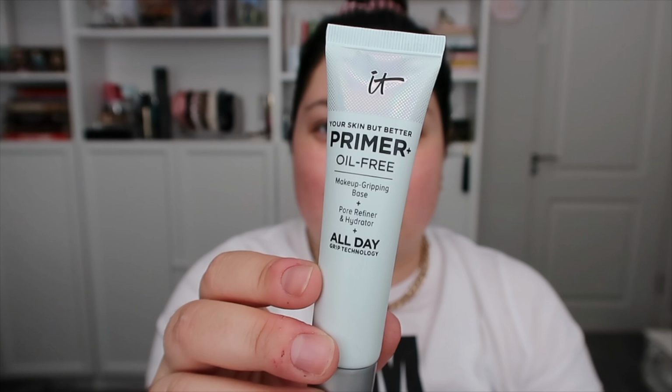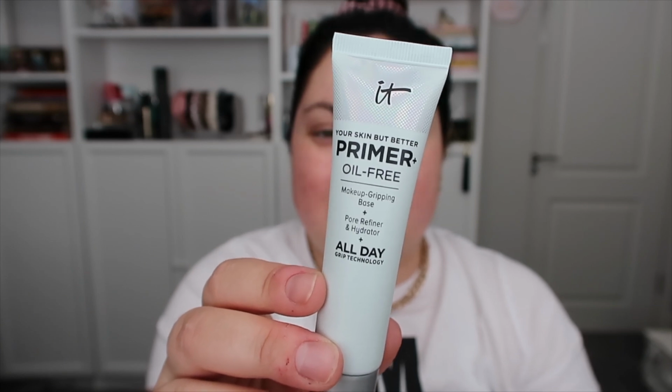Kind of going a little bit white there. Doesn't usually do that, but I think that's because I've just applied moisturizer. Starting off with primer. This is from It Cosmetics. It's new to me. It is a makeup gripping base, pore refiner and hydrator, all day grip technology. Let's see how this works.